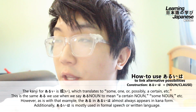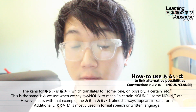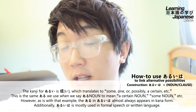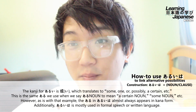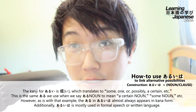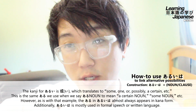So now that you have been thoroughly confused by that load of exposition that didn't really give a clear-cut definition of what this grammar pattern is or how it functions, let's just jump into the example sentences to get a better idea, because I'm failing to give you a better idea without jumping into the example sentences. So let's jump. Oh, but first, just to outline the construction here, it's just going to be the phrasing あるいは followed by a noun word or just a clause.